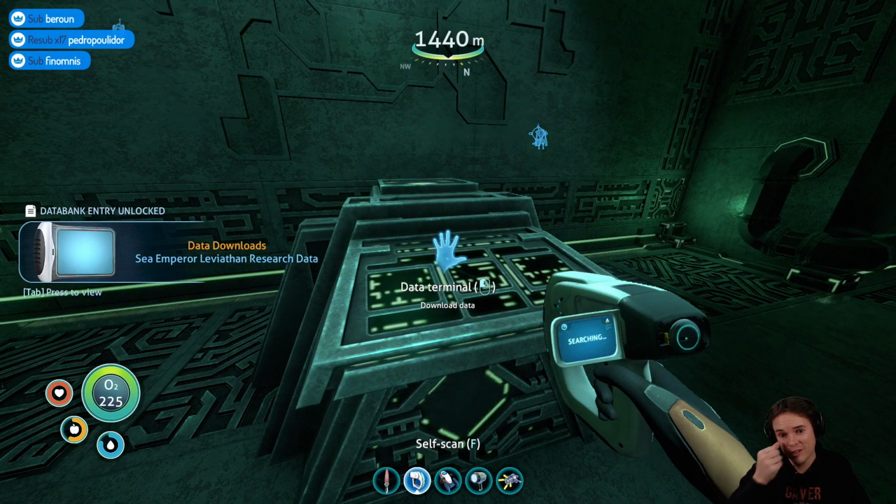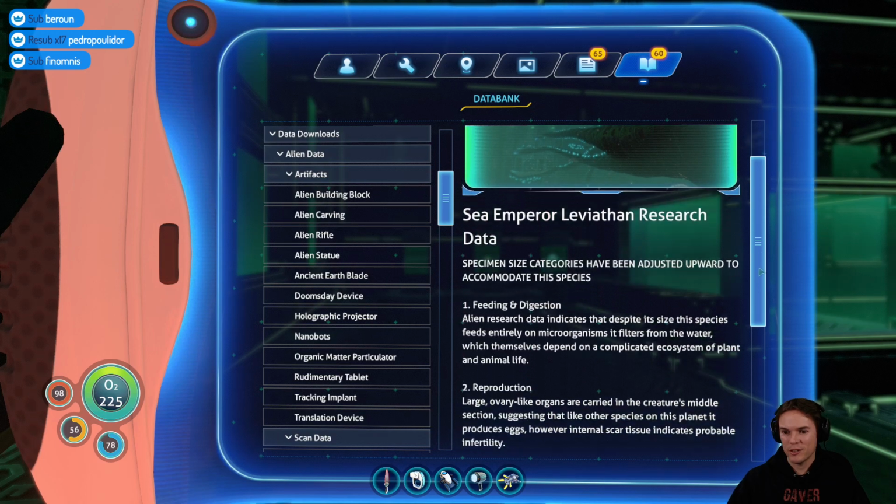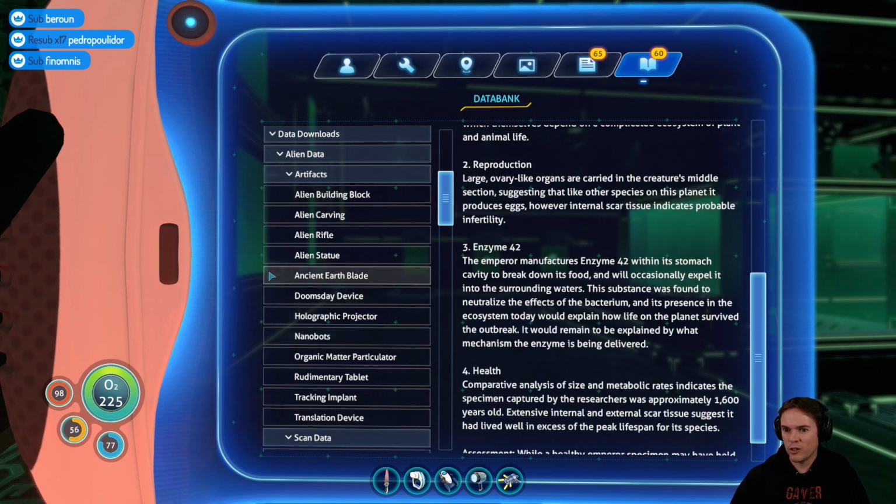Okay, let's see what we've got. Sea Emperor Leviathan. Specimen... nice image. Specimen size categories have been adjusted upward to accommodate this species. Feeding and digestion. Alien research data indicates that despite its size, this species feeds entirely on microorganisms it filters from the water, which themselves depend on a complicated ecosystem of plant-animal life. So it's like a blue whale sort of equivalent. Reproduction. Large ovary-like organs are carried on the creature's middle section, suggesting that, like other species on this planet, it produces eggs. However, internal scar tissue indicates probable infertility.